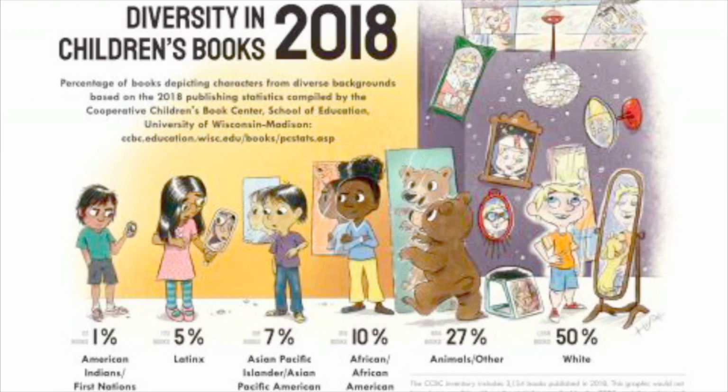So you are more likely to find a children's book with a bear than you are a person of color, and this is something that really needs to change. And that is why in my picture books and any kind of books that I'm sharing with kids, I like to be considerate that we're representing lots of different types of people.